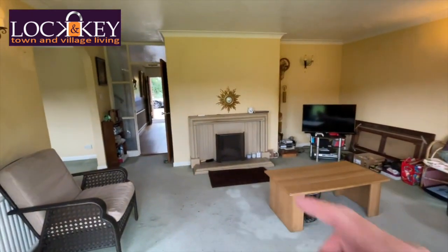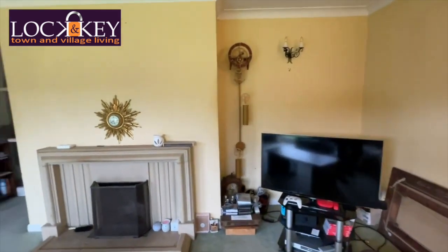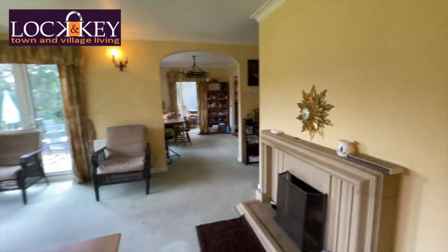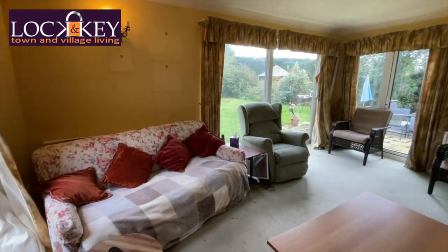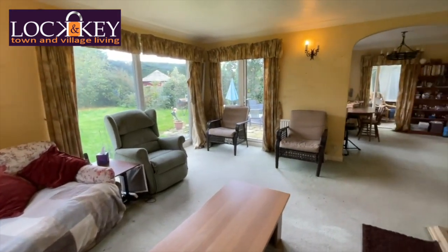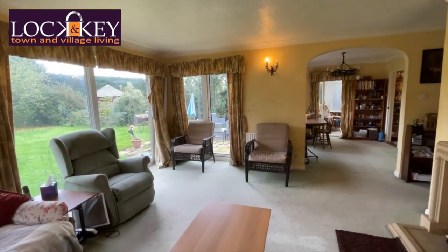Working fire. Pretty. Put your logs in there. Winter, Christmas coming up, kids. You know, this is your family home. This is your dream home. Tucked away in a cul-de-sac. Fabulous address. Massive gardens, outbuildings, double garage. The list goes on and on and on.